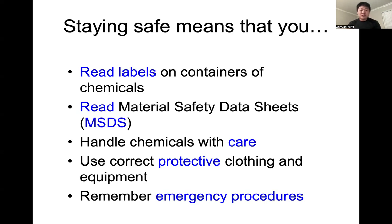And also make sure that you read the material safety data sheet that is labeled in the lab. Usually it's going to be next to the hood. So before you touch anything, you need to read carefully about the material safety data sheets and also handle the chemicals with care. Because the majority of the chemicals are very dangerous, so you have to be very careful.